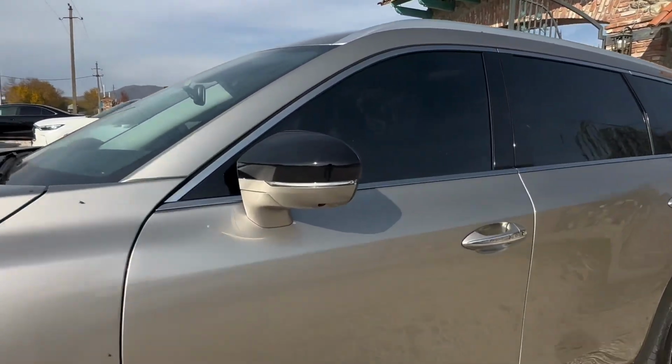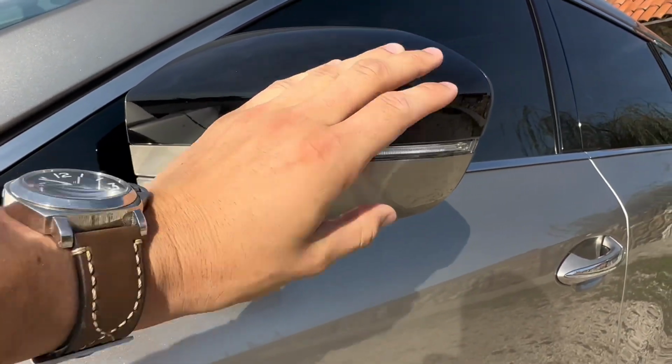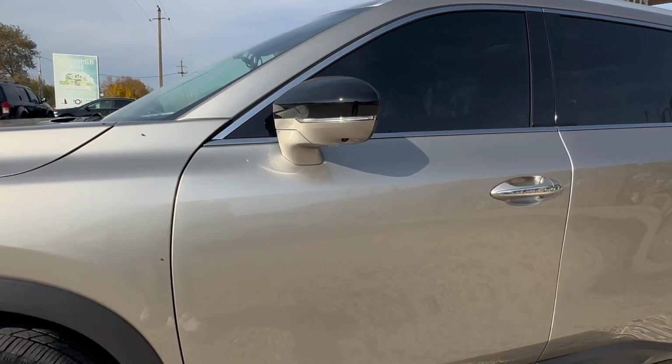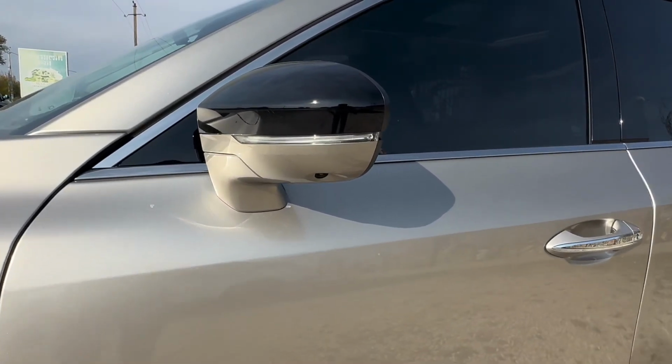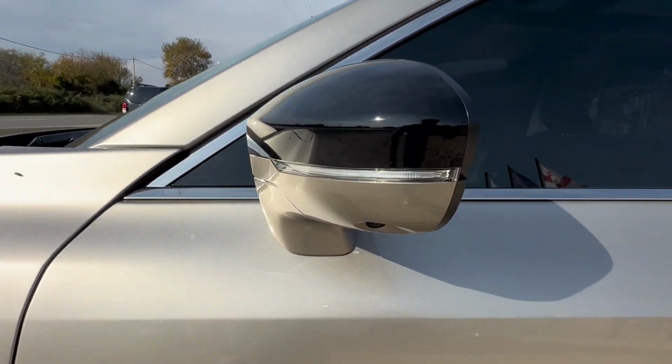Okay, I love these. These look beautiful. You've got the contrasting colors. This, I don't quite know what to call this color. It's like a sort of beigey, sandy, not quite champagne-y type of color. Obviously, you've got the indicator light that runs along here. Looks very, very smart.